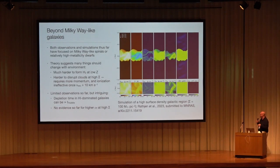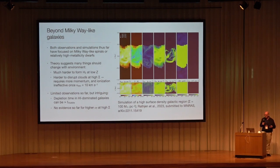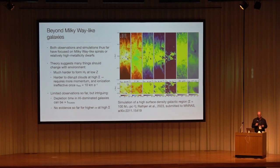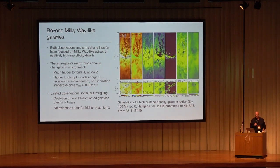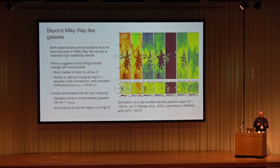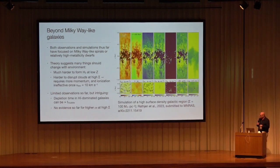All right, so first of all, there's the question of what goes on, and I've emphasized this again and again, beyond Milky Way-like galaxies. Almost all of our observations so far are for spiral galaxies pretty similar to the Milky Way, or at most relatively metal-rich dwarfs like the LMC. The SMC is probably the one case where we have good data on really low metallicity stuff, and even that's not that low metallicity. So what does theory suggest?